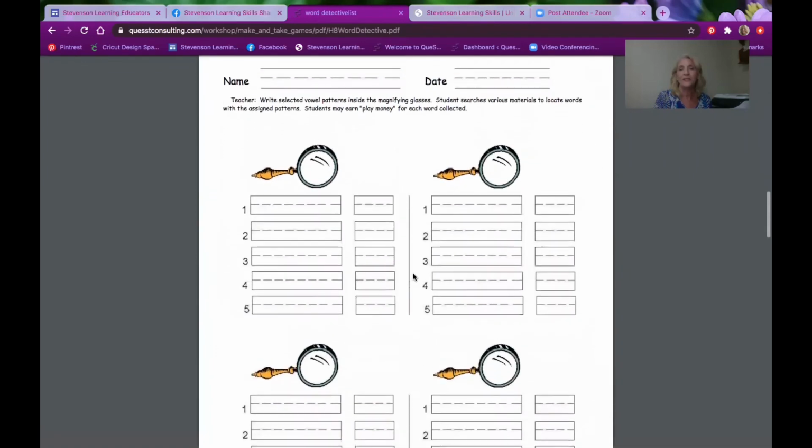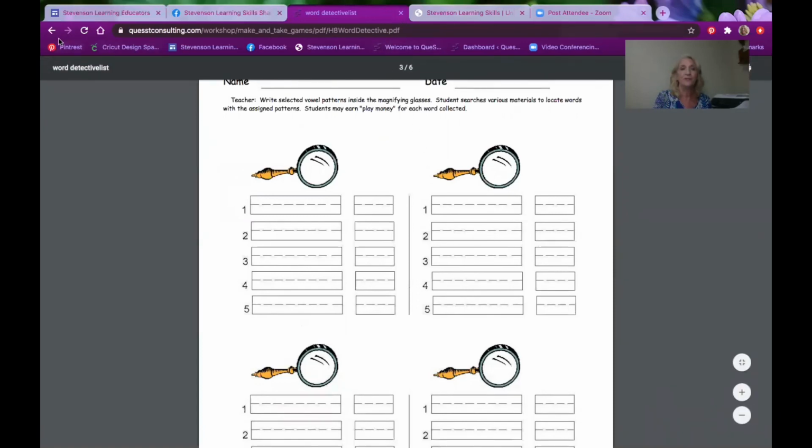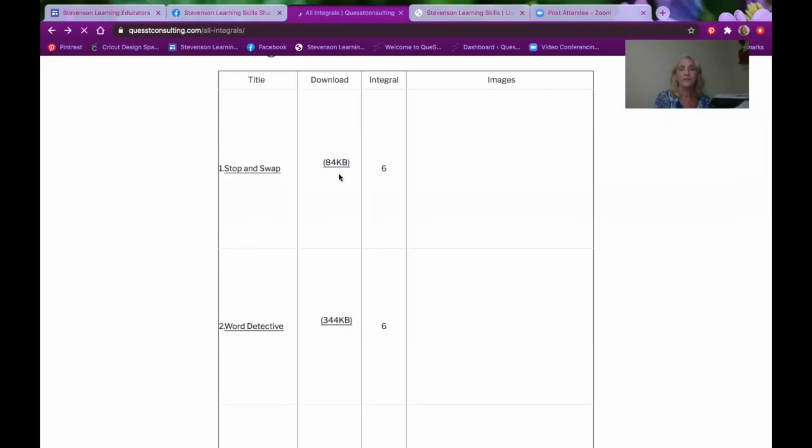This was a sample of the worksheet collection sheet that my students had in their classroom. We would write OA, or whatever was their current pattern, AI, EE, EA. If you're in basic blue, you might be doing the bossy R's: ER, IR, UR, WOR. So again, this can be used in a multitude of different ways with your students as they move through.